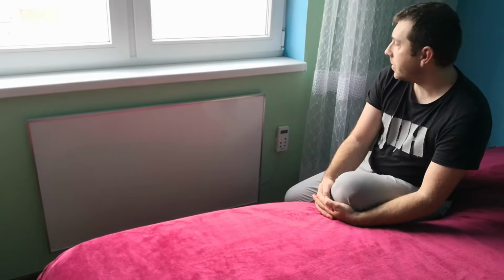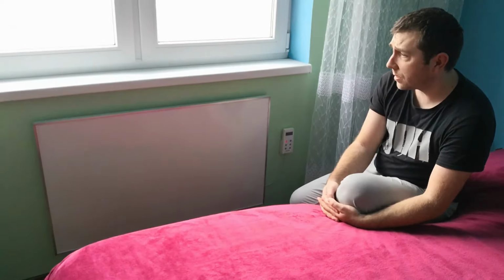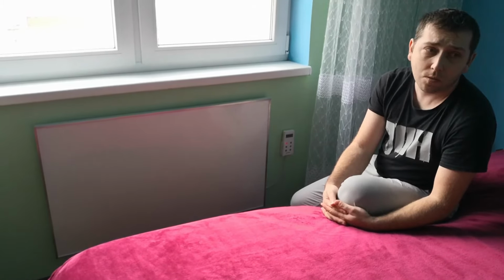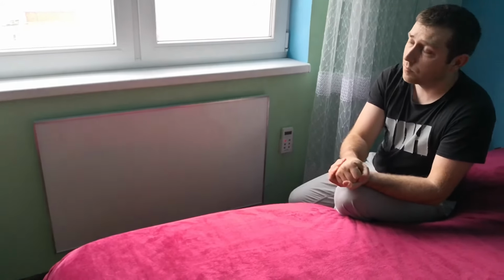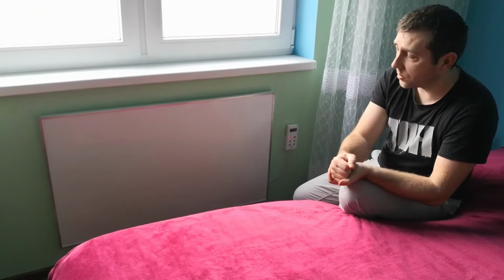Okay, I think that's it guys. I hope you understand what the problem is with this type of heaters. If you want to know more, I'm waiting for you in the comments to ask. I can tell you everything you want about this.